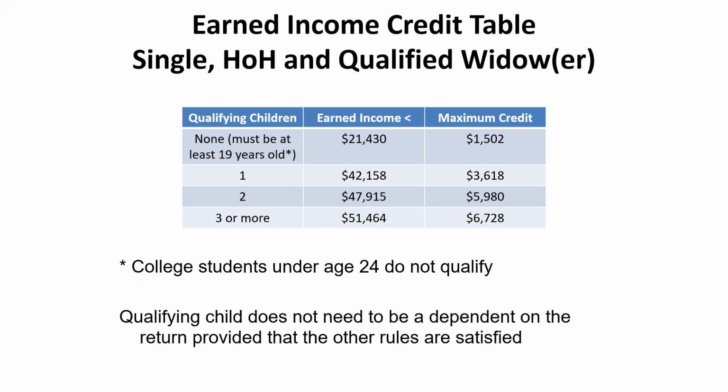If you have two qualifying children, you can earn almost up to $48,000 of earned income before the credit's no longer applicable. Maximum credit's almost $6,000. If you have three or more children, and you only need three, you don't need to have 14 or more, you can earn up to $51,464 and still be entitled to the credit. And the maximum amount is $6,728. So it's a fairly high amount of credit.